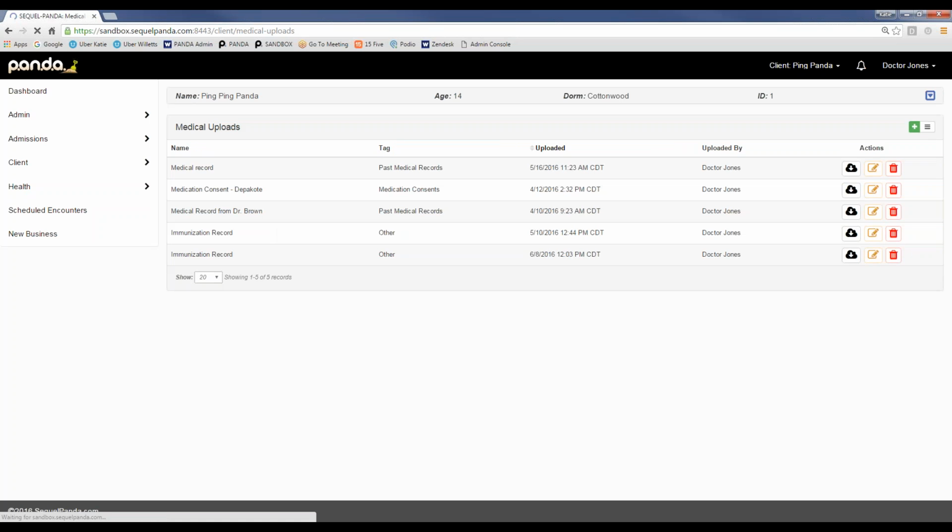Medical uploads. Medical uploads could contain anything that needs to get into Panda that wasn't documented directly in Panda. So it could be past medical records, medication consents, immunization records, any sort of document that you would want in Panda that would be related to medical stuff for the patient.